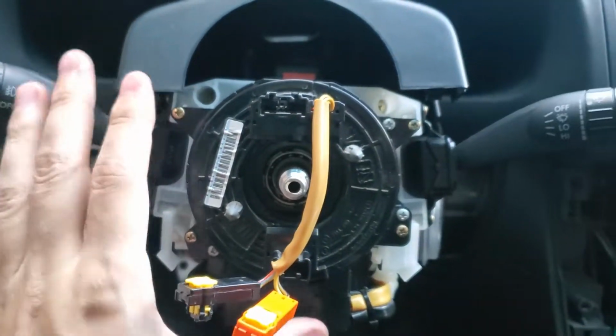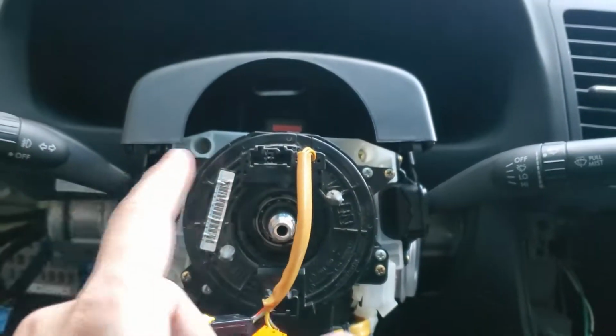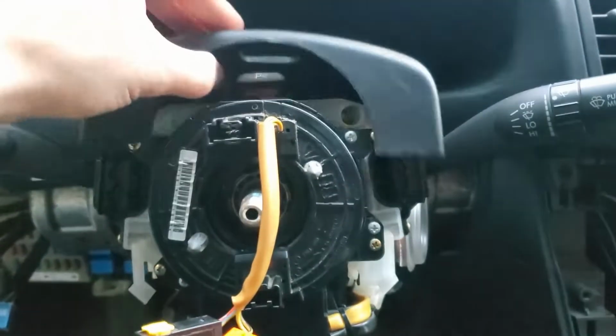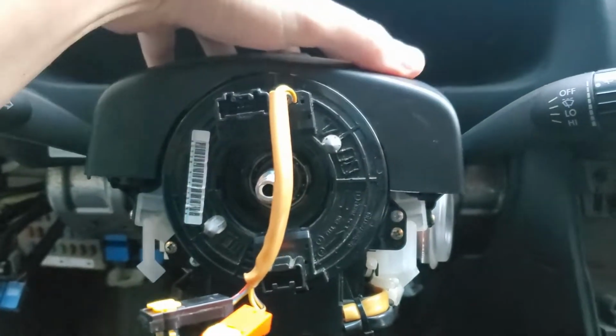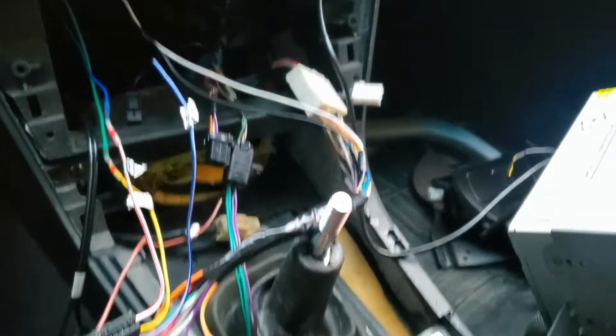So now we can go ahead and put the steering wheel back on, and we don't have to worry about destroying our clock spring when we turn the wheel from left to right. I'm going to start putting my trim back together and everything, just a couple of Phillips underneath. And once the car is more or less back together, I'll show you it working.